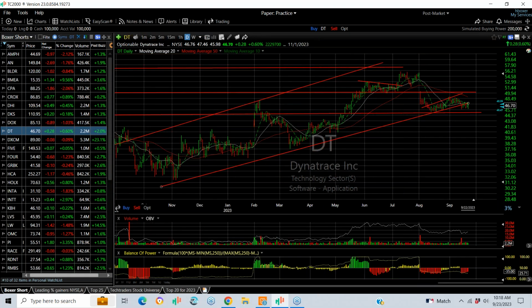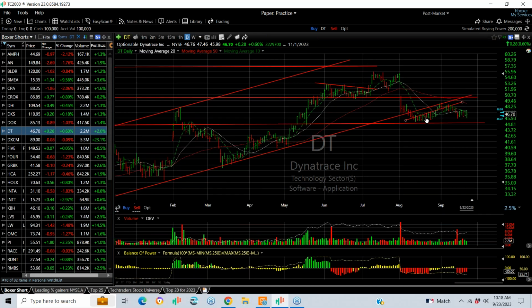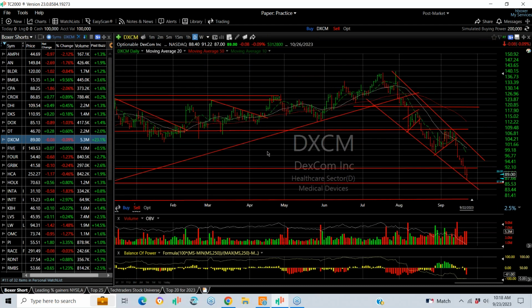DT comes down, breaks the trend line here, forms a bear flag there. Now it hasn't broken yet, but if it does, it could plunge to 40.